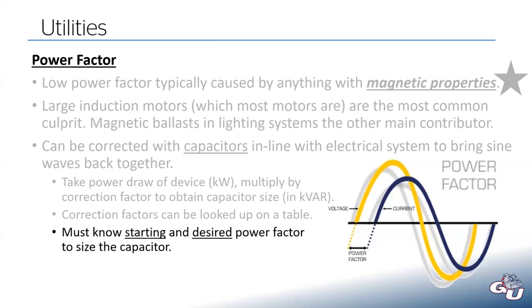So if you measure your power factor at 0.6, you look up 0.6 as your starting point and say, well, I need to get up to at least 0.9. You look up 0.9 going the other way on the table, and that gives you a multiplier to size your capacitor.